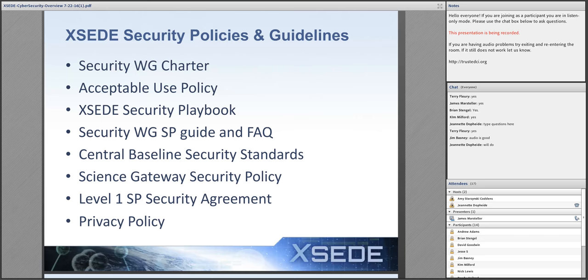I had mentioned the need for baseline security. So we have a baseline security standards document, and this is a guide for any organization that is offering an XSEDE Central service. Some of the things require two-factor authentication for remote admin access to a resource, different types of accounting requirements, vulnerability scanning, that type of information. That's in our baseline security standards.